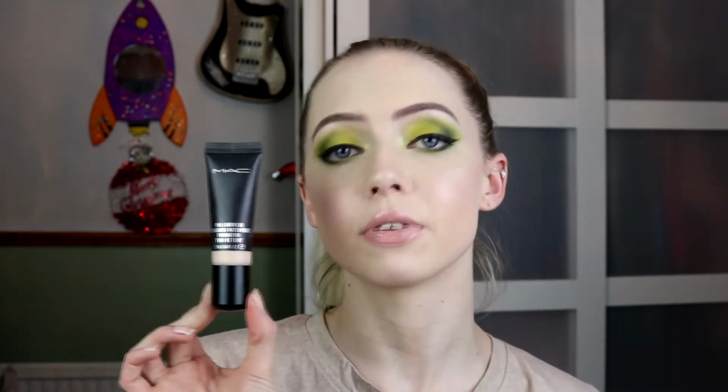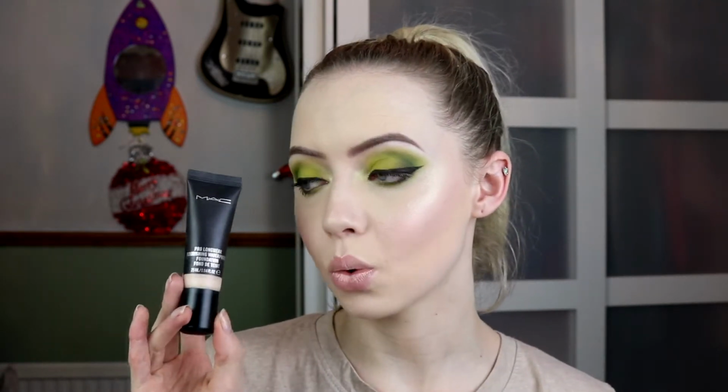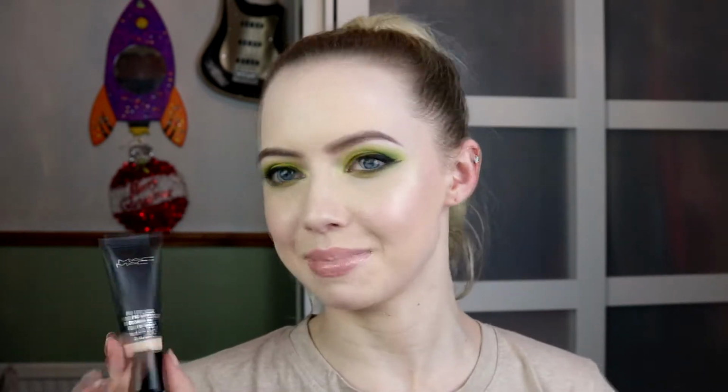I use the shade NW15 because it is quite pale. I would never be an NW15 in anything really in MAC. But I am in this because it's quite light. I'm sure I could probably get away with a 20, NW20 maybe, or an NC20. But NW15 is way too light for me. Like, I look so dead with it on, which is really surprising because there's very few foundations out there that are actually too light for me.